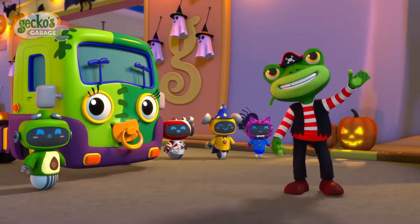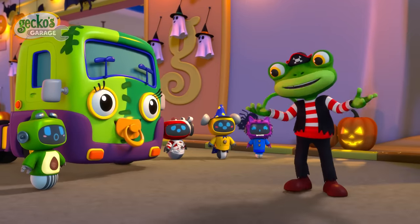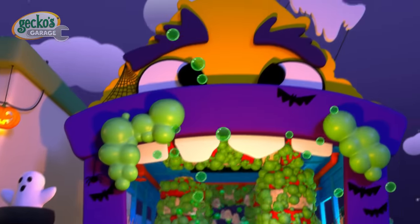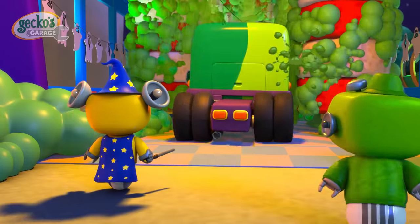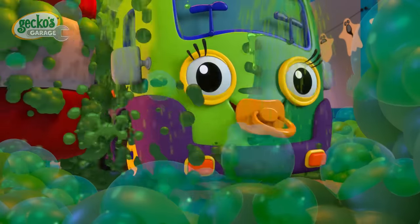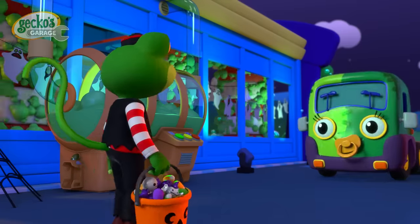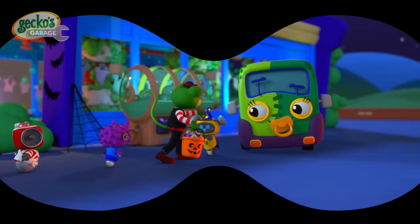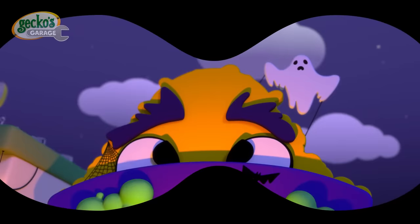Hello, everyone. It's Halloween! And I have a surprise for the Mechanicals and Baby Truck. Welcome to my haunted car wash. Fun for everyone. Well done for braving the bubbles. Have some sweets. Looks like Gecko is handing out sweets just for going through his car wash.